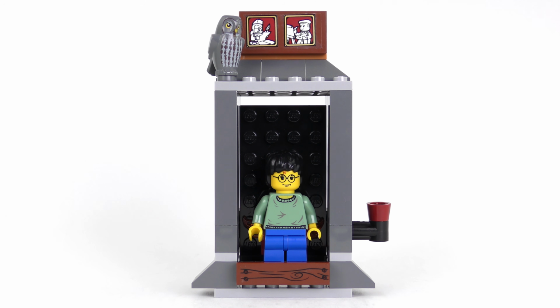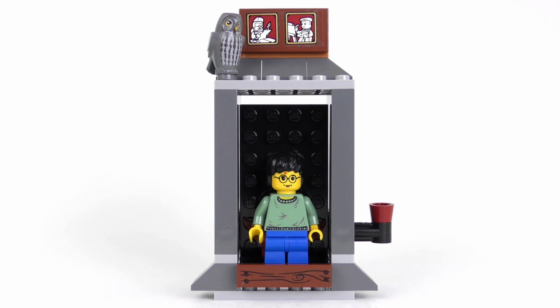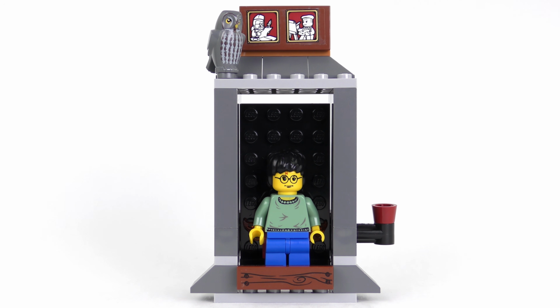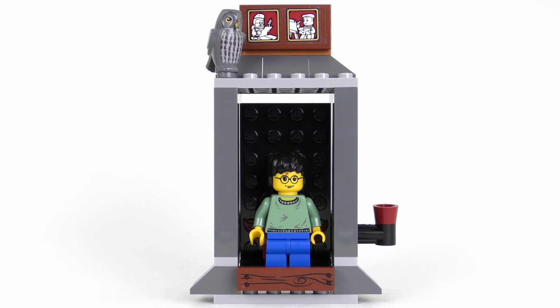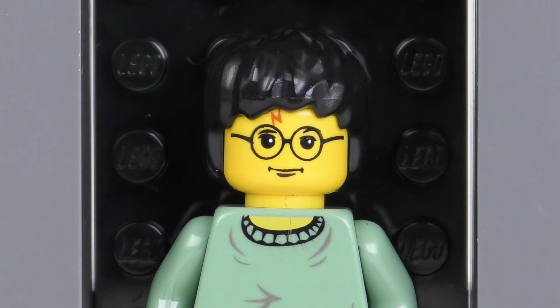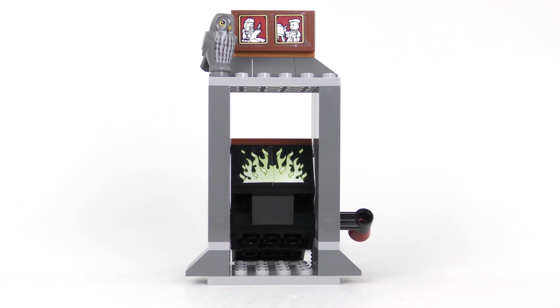This fireplace is not actually included with the Knockturn Alley set. It comes from set number 4840, the Burrow from 2010. It's the appropriate place for Harry to start his journey, so I'm just gonna roll with it. Now don't forget to speak very, very clearly. Diagonally. And with a fistful of Floo powder and a big puff of smoke, Harry's journey goes horribly wrong.